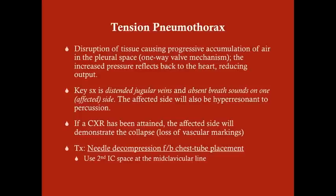Now, why is a chest x-ray something that you shouldn't get? The reason is because you should be able to diagnose this clinically. A patient who's in shock should not be wheeled in. They shouldn't be going in for imaging. So these patients, you're going to want to treat them immediately. For the most part, a tension pneumothorax, where you have some kind of trauma, distended jugular veins, absent breath sounds, hyperresonance to percussion, and shock, is an easy clinical diagnosis.